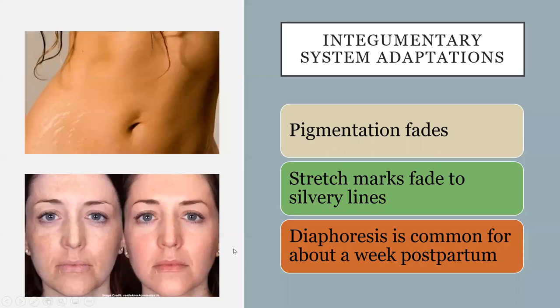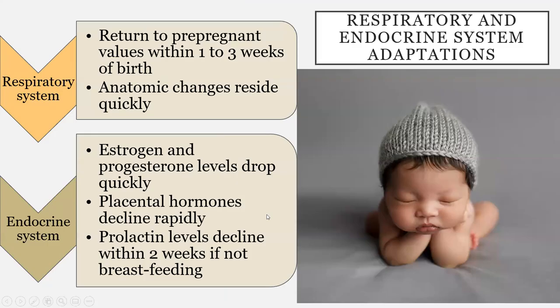Integumentary system: that pigmentation that happened on the skin, the chloasma, will eventually fade. If she had any linea nigra, the line down her abdomen, that will fade. And then her stretch marks will fade over time and become more of a silvery line versus the red, angry stretch mark. Her respiratory and endocrine systems are going to change as well. The respiratory system is back to normal within 1 to 3 weeks of birth, depending on how quickly her uterus drops back down.